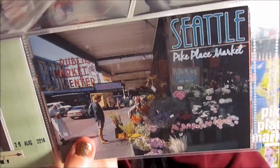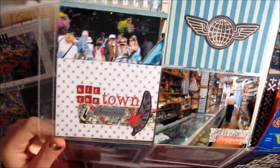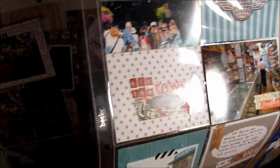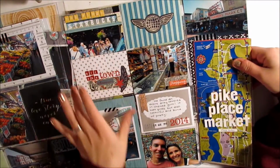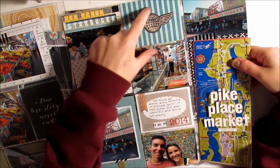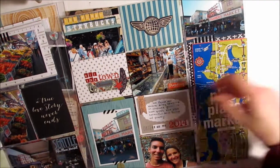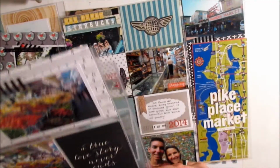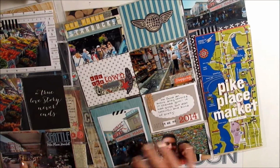Some washi tape. I really just like to embellish quite simply for the photos. And there's just another postcard. Here is the vertical layout. So I don't know if you care, but this is design D, so it has 4 vertical photo slots and then 4 horizontal 3x4 slots, and then this is just the opposite. So this design is called Design A, is the other one.